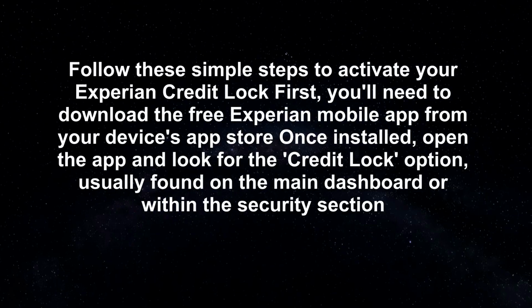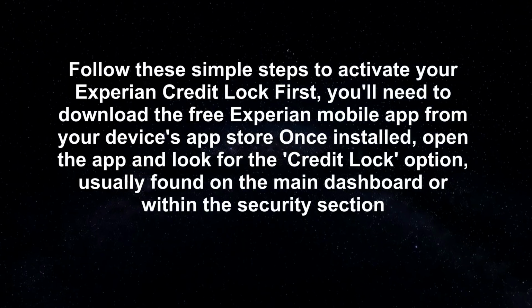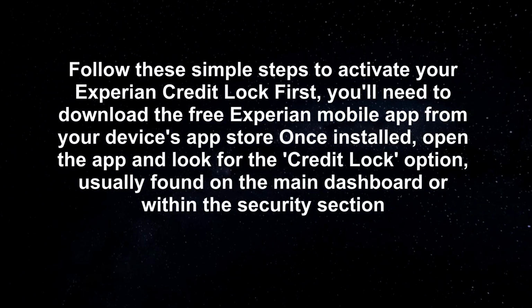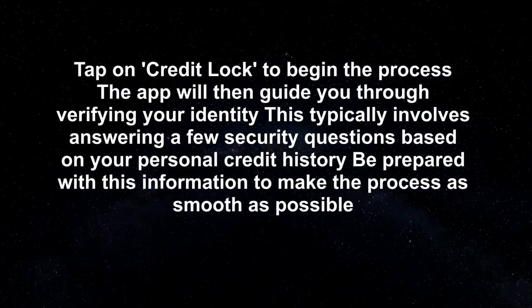Follow these simple steps to activate your Experian credit lock. First, you'll need to download the free Experian mobile app from your device's app store. Once installed, open the app and look for the credit lock option, usually found on the main dashboard or within the security section. Tap on Credit Lock.